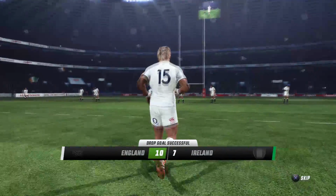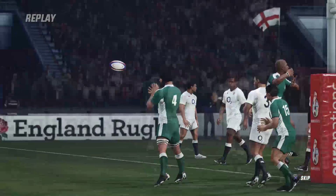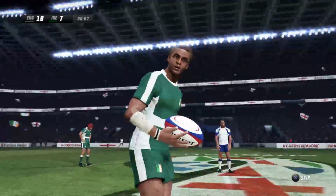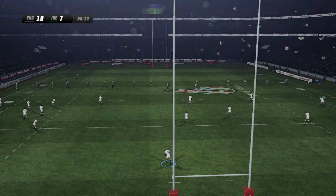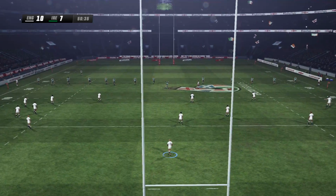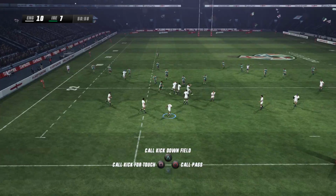That is absolutely breathtaking from Nathan Nicholls. He has delivered an absolute sucker punch to Ireland. They got out of that jail. They cleared their line, and Nicholls says, not on my watch. He just smacked a droppy straight back in their face and puts England up 10 points to 3.